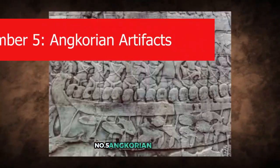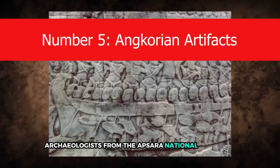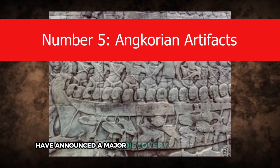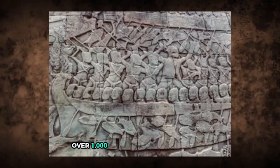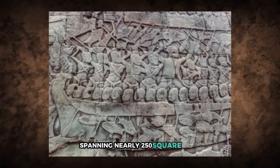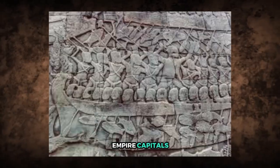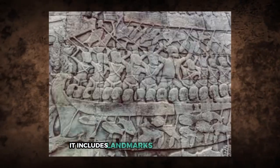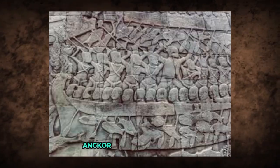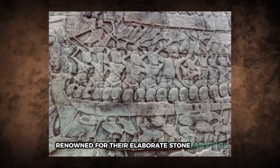Number 5. Angkorian artifacts. Archaeologists from the Apsara National Authority have announced a major discovery at Cambodia's Angkor Archaeological Park, over 1,000 relics from the Angkor era. Spanning nearly 250 square miles, the park contains remains of multiple Khmer Empire capitals, which thrived from the 9th to the 15th century. It includes landmarks like Angkor Wat, Angkor Thom, and Bayon Temple, renowned for their elaborate stone carvings.